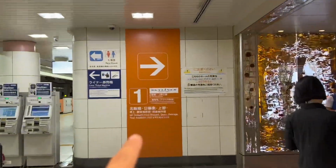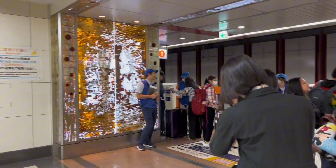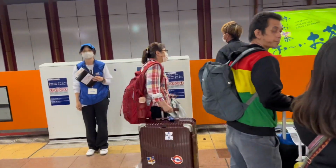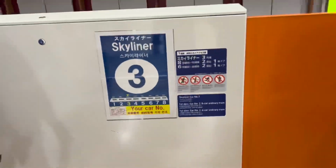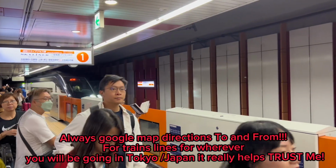Also, there's signs on the wall that you can read where it tells you which way to go. And there's also staff here that will help you out with where and when to stay, and what platform. So again, Mount's station 3, and that's car 3. And you can see it there on the sign as well. Everyone's heading that way. This is a bullet train into Tokyo.